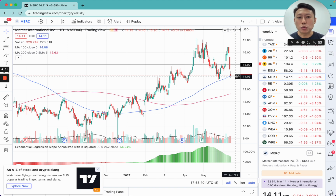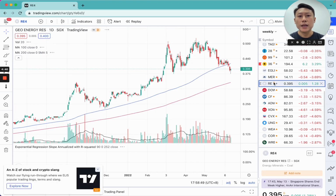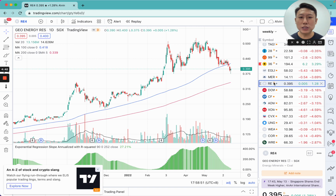So that's why I pay a lot of attention to how these different stocks in different sectors move. Okay, so Mercer International is also a sell at this point in time. And the next one is Geo Energy. This is one of the rare stocks that we mentioned that is outside of US, is listed in Singapore.